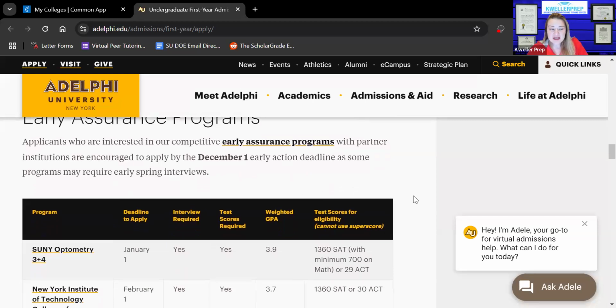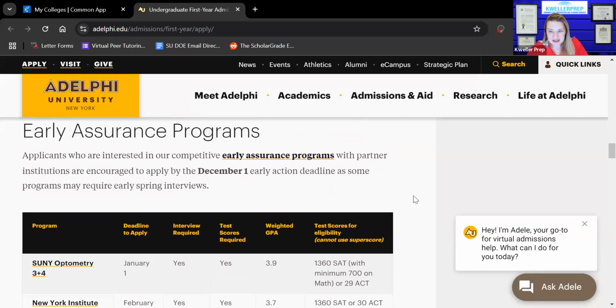The early assurance, look, everyone, I'm going to read this again. I just want to share, I don't often read. I'm only reading because it's very important. Early assurance programs. Applicants who are interested in our competitive early assurance programs with partner institutions are encouraged to apply by the December 1 early action deadline. Some programs may require early spring interviews.